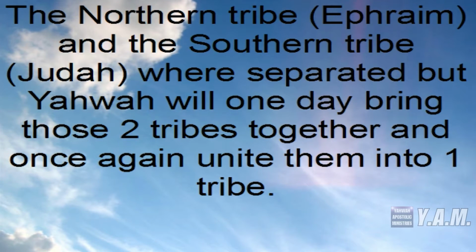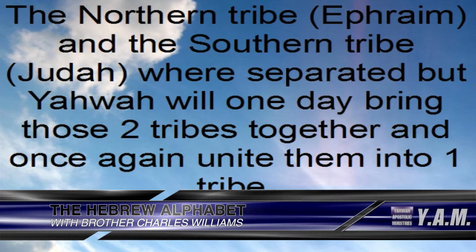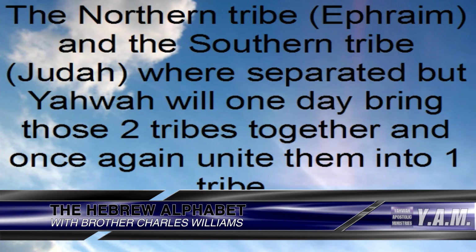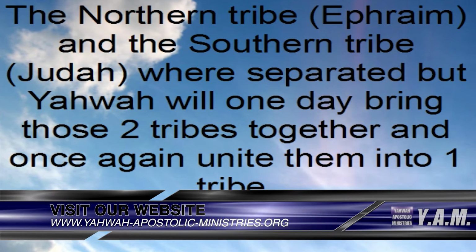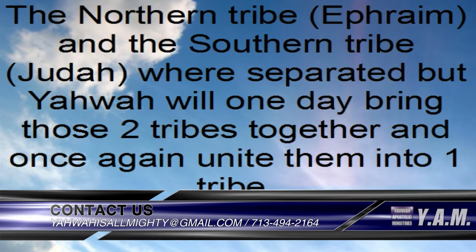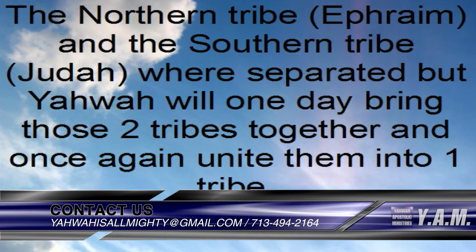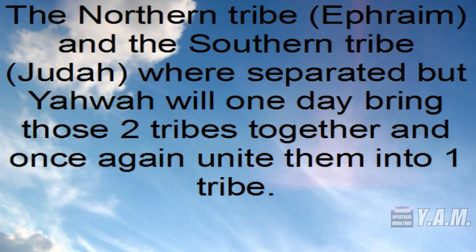The northern tribe, okay, this is going to get into something else. The northern tribe, which is Ephraim, and the southern tribe, Judah. Now those two tribes might be backwards. Judah might be the northern tribe. I don't remember. I put it in there like that, and then I realized I maybe should have checked that first. But they were separated. Yahweh will one day bring those two tribes together and once again unite them into one tribe. You see, the kingdom was separated into the northern and the southern tribes. The northern tribe was the Levi. I'm sorry? The northern tribe was Dan. Okay.